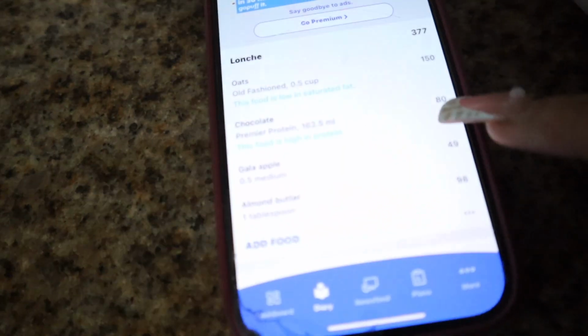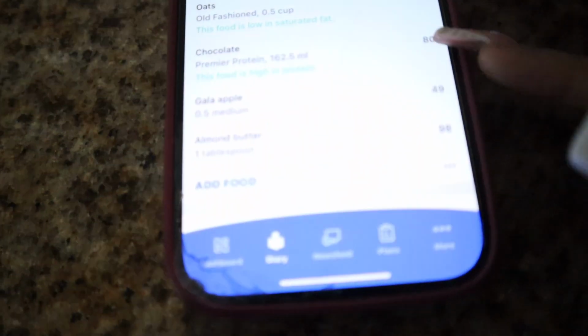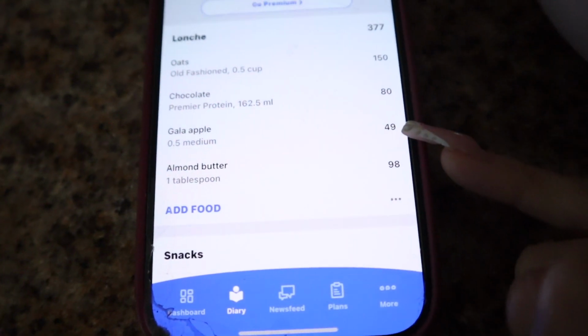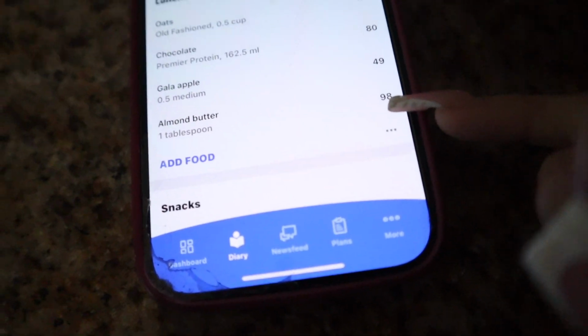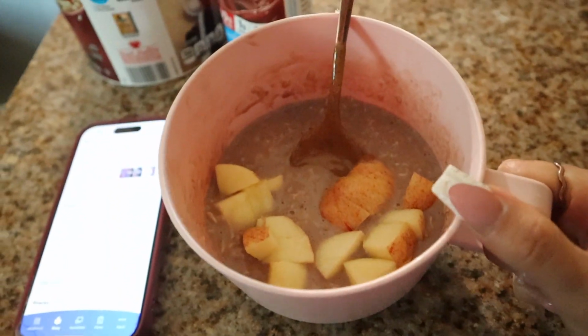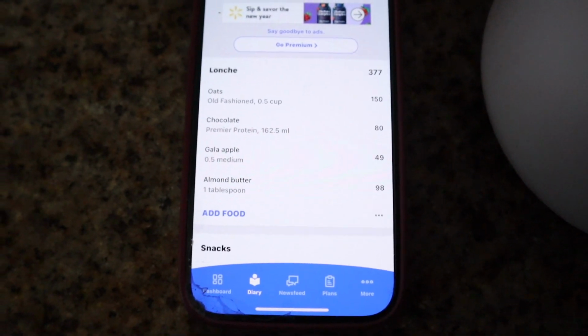And then half of the Premier Protein is 160 calories for a full carton, so it's only 80 calories. I only logged half. I added the remaining apple that I ate for lunch and 1 tablespoon of almond butter. So this is gonna hold me over until I come home to drink my protein shake, and then I'm gonna have dinner. So this meal is 377 calories.